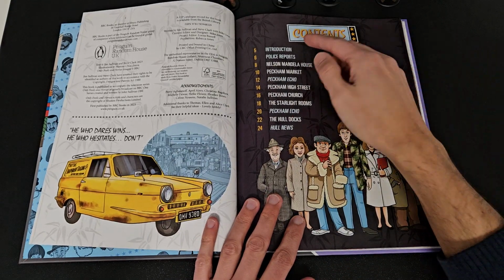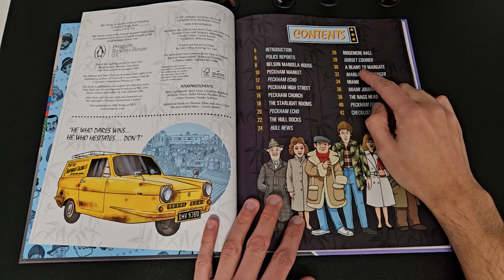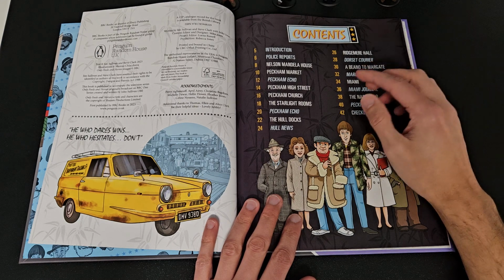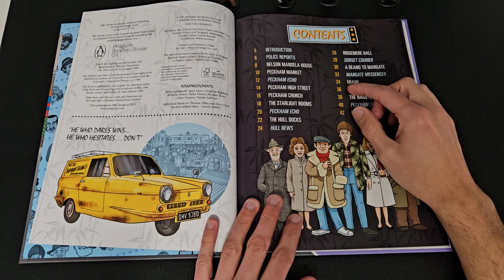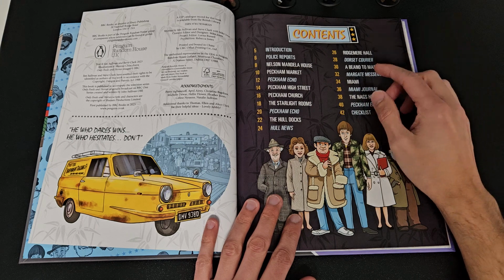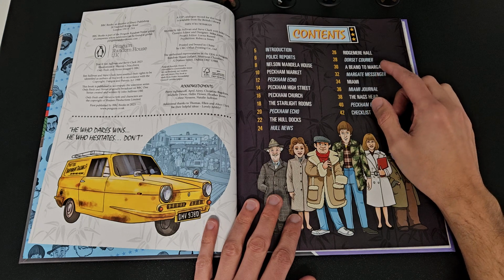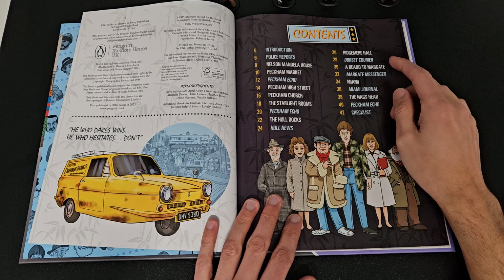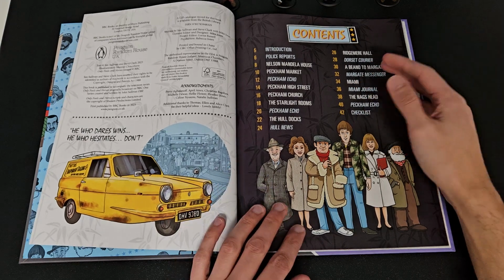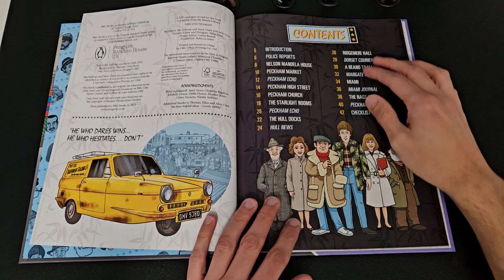I should explain as well, the blue sections of the contents are basically what I would call filler. For the other book, it's got sections that are full of adverts and fake articles in newspapers, which are sort of a nod and a wink to the show, which are quite nice, but to me they're just filler, and I don't really read them very much, but it makes the book a bit thicker, so I can see why they put them in, and you know, if you're a fan of the show, maybe you do appreciate the references.